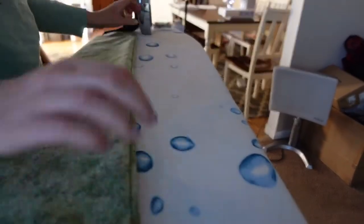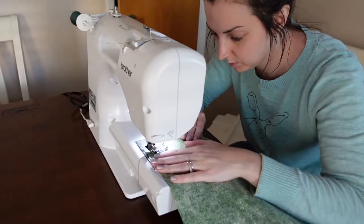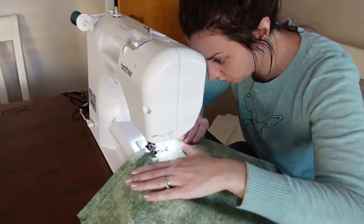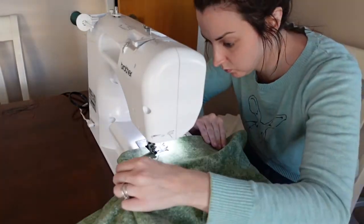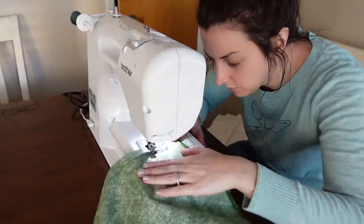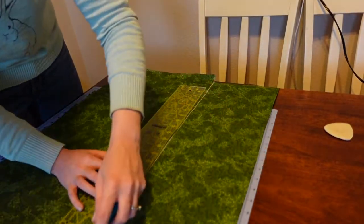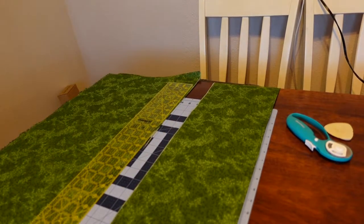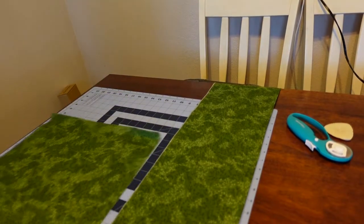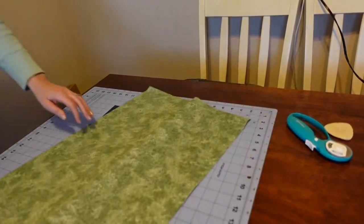But I love a good ironing montage. Exciting part of the project where I got to cut out all the ruffles for the bottom of the skirt. Doing that right now before I seam them all up and ruche them together and sew them to the bottom of the shell that I just made.